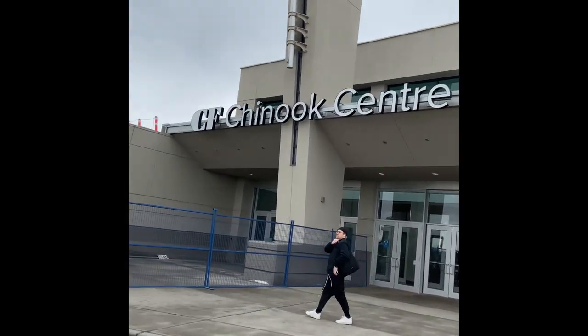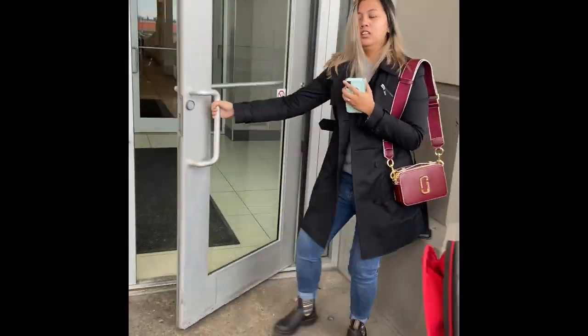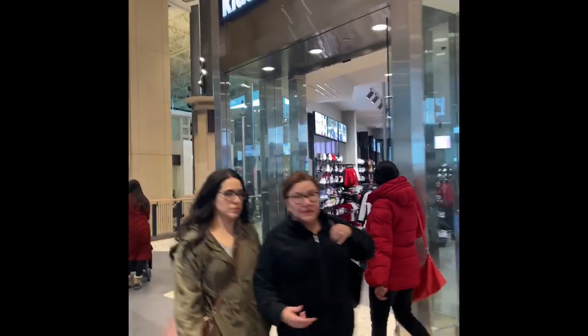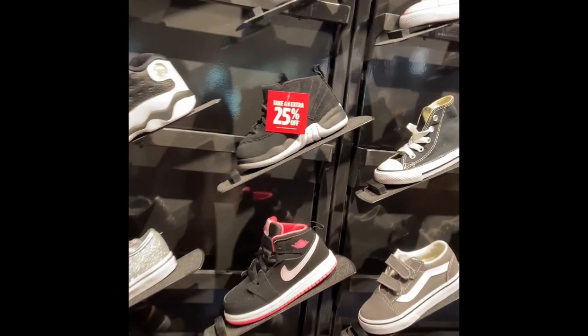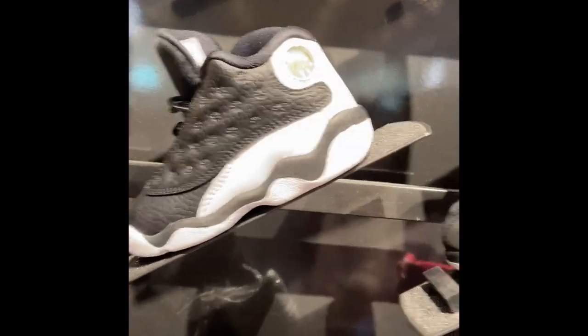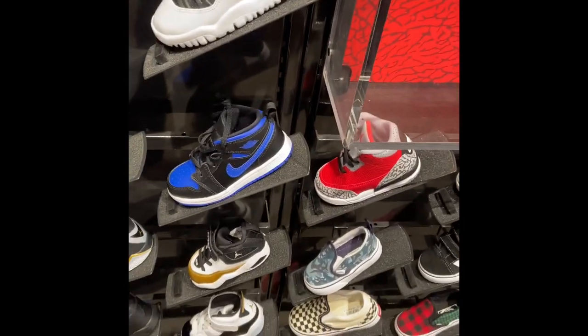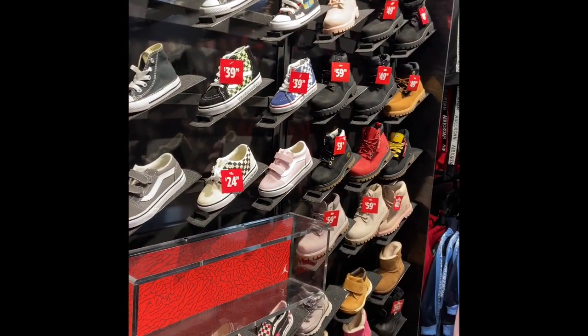What's that? Chinook Center. So I think with our visit today here, baka mauwi tayo sa pagbili ng sapatos ni Kuya Miguel. So this is the stuff that they have here. You can see they have the 13 reverse and then the black and white Jordan 1. Jordan 1 mood. So yan lang mostly yung pambata na meron sila.